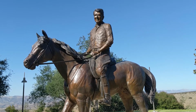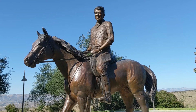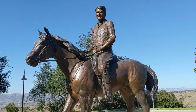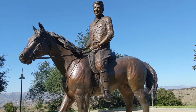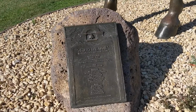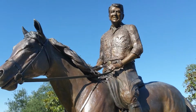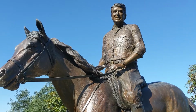Ronald Reagan was the 40th president of the US, and he had a ranch out here in California and loved horseback riding. So this statue is called Along the Trail. Pretty interesting, including the California style mission bell on the plaque. Saw this when I was looking around the museum. I hadn't seen it before, so thought I would come up to it.